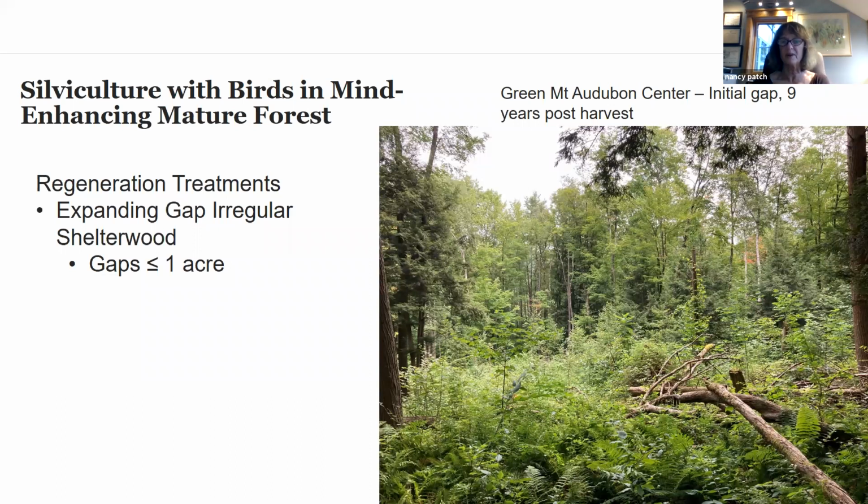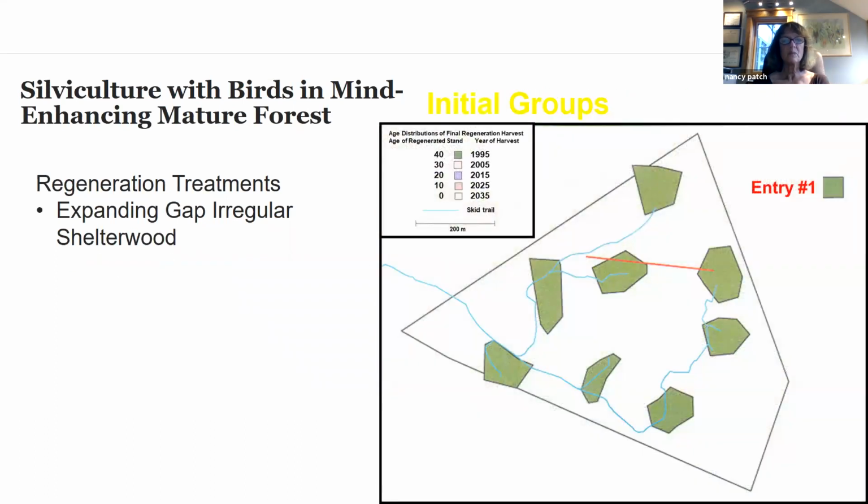This is a really terrific photo of the Green Mountain Audubon Center with a few years of growth there. You can see that there's a really good response of regeneration in this stand. So we're going to go through a bit of a schematic to talk about what expanding gap irregular shelterwood looks like. If you go in at this point in time with this first step, it actually looks like a group selection. So you can do these groups and you can tend or not tend.